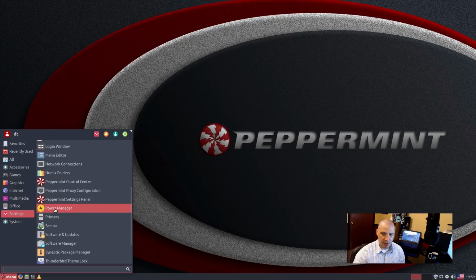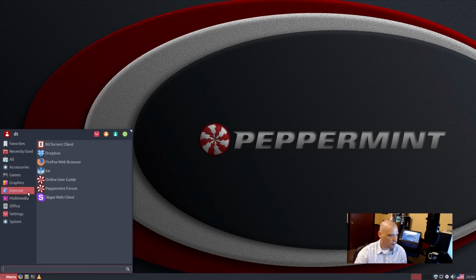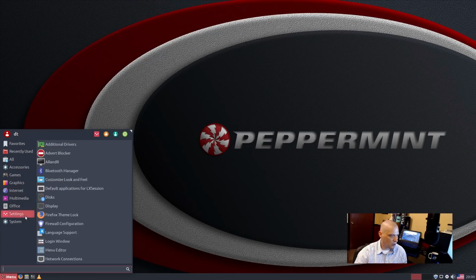If you're running a Debian-based or an Ubuntu-based system and Synaptic Package Manager is not installed on your system, you might want to install it. It's really a great program. Thunderbird Theme Lock is also under settings, I guess, for customizing Thunderbird email, which Thunderbird I did not see under Internet, so I'm not sure why that's there.